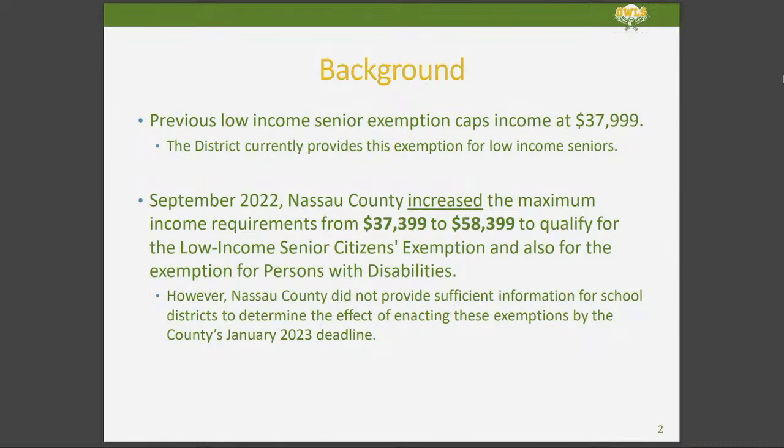So the new thresholds were raised up to a maximum of $58,399 to qualify for the low-income exemption. And as I said, the county did not provide sufficient information. I was on a call with my quadrant this morning. Every district on that quadrant call, the other business officials, none of them had adopted this exemption previously either.